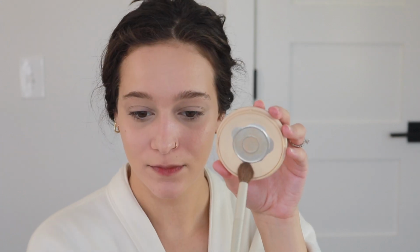This packaging is so janky and broken and just looks crazy, but this is a classic, the Rimmel Stay Matte Translucent Powder. My lid is broken on here, but I've gone through so much of this, I don't have that much left because before I discovered the Kosas, I used this all the time. It was my favorite and my go-to, and I still really like it.